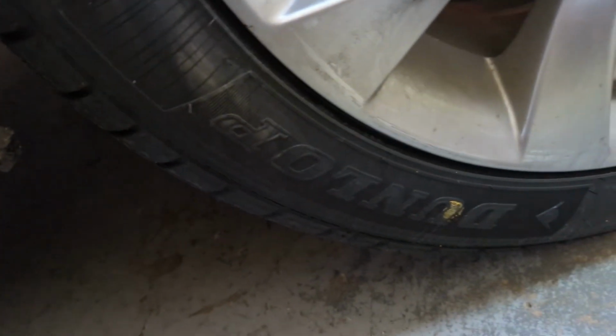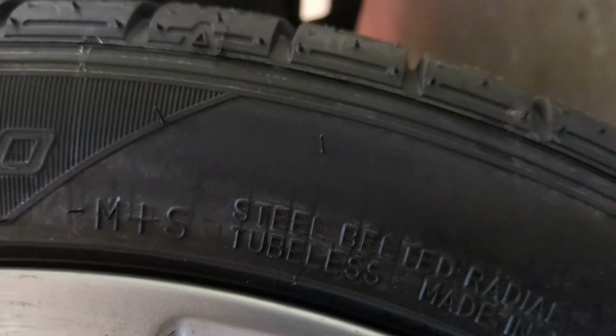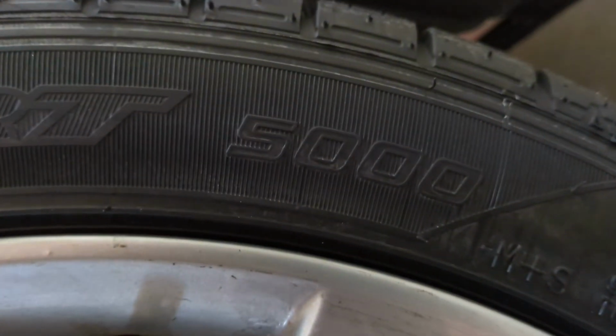When we first bought it, the tire pressure monitor was going off, and that could mean it's either too high or too low. They had them all too high. Just kind of wanted to show you a little bit about the tires. See if I can find another year it's made.